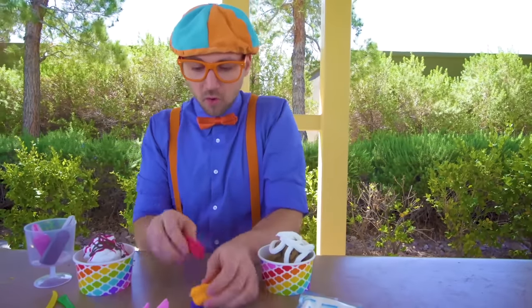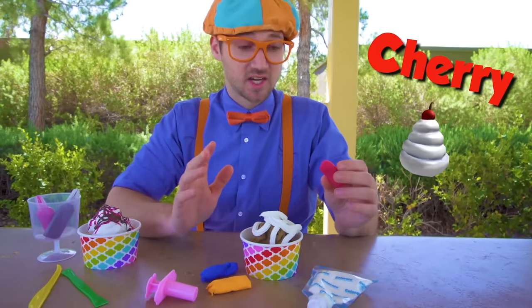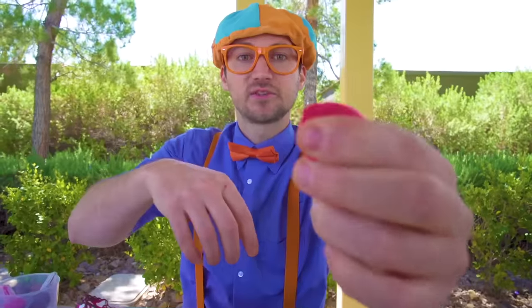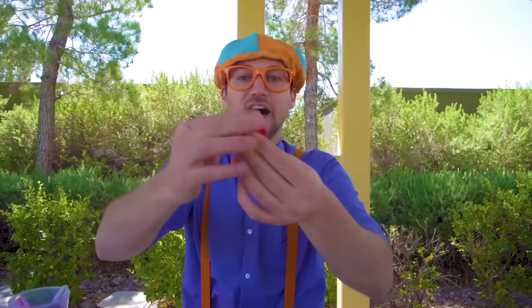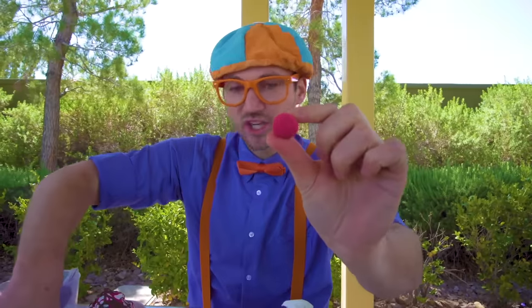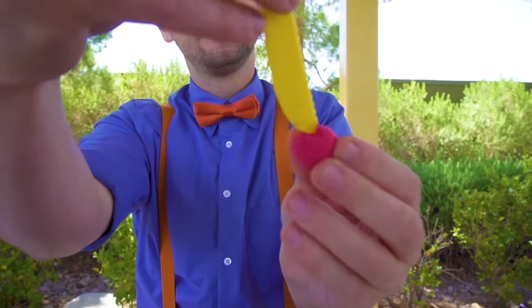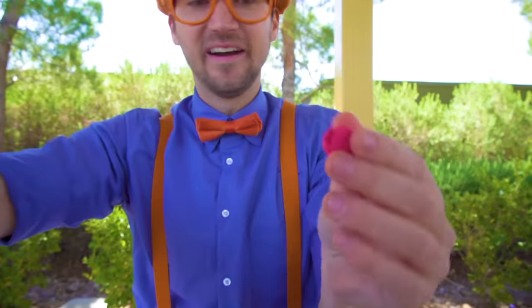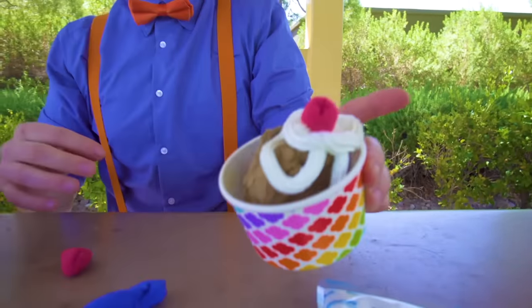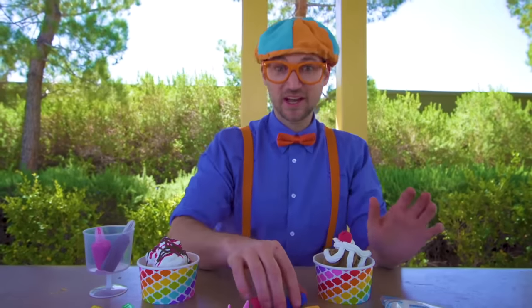Ooh, look at what we have over here. Some more toy molding clay. I think this deserves a cherry on top. Okay, let's take some off right there, and then squish it. Squish, squish, squish. And let's roll it up. Ooh, that looks like a cute cherry. Let's put a little dimple up top. All right, let's put it right on the chocolate ice cream. Yum. That looks tasty. But like I said, be sure not to eat it.